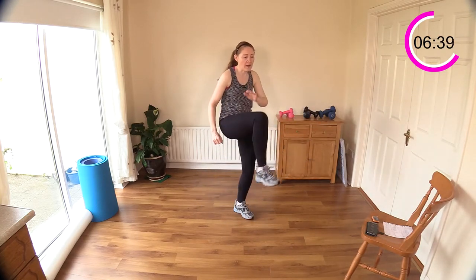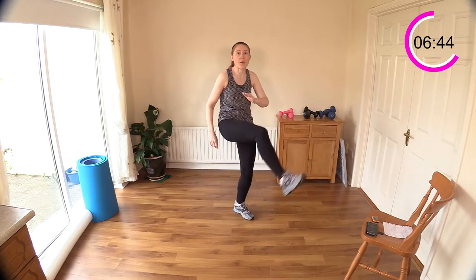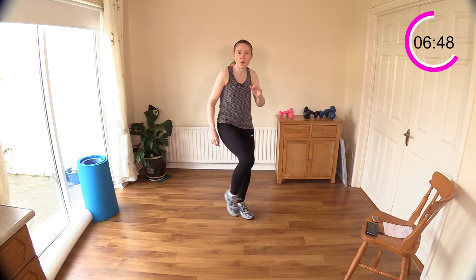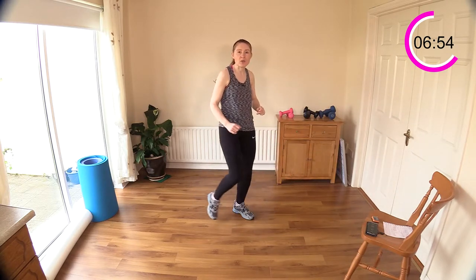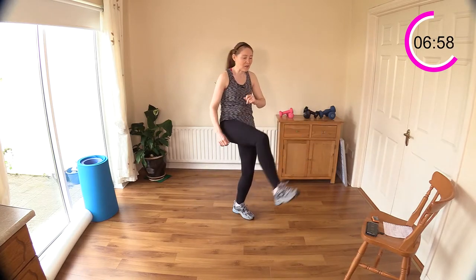Kick it out. You don't have to go this high now, and if you feel like you need to hold something, go ahead. Little piece of furniture there will be handy, a sturdy piece, or the wall. Kick out, 10 seconds left. Now you have the other leg to do as well, so take note which leg you're doing at the moment and switch around. Good.